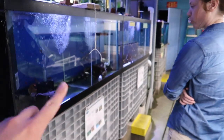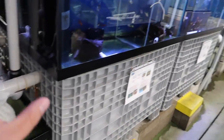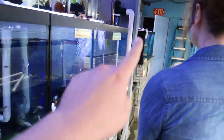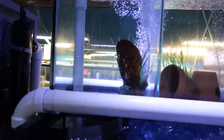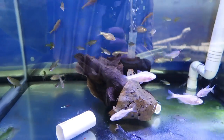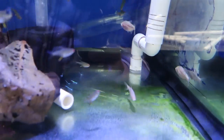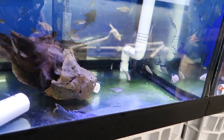And this is the RO setup. If you guys have seen Dustin's Fish Tank's tour of this place, this system is on RO water. No, I'm sorry. That one is. This one's not. I spoke too soon. It's a nice little swordtail. Cherry barbs, males and females in there. Some blind cave tetras in here. It's pretty cool. Some neons down there. These Cristellas, maybe.